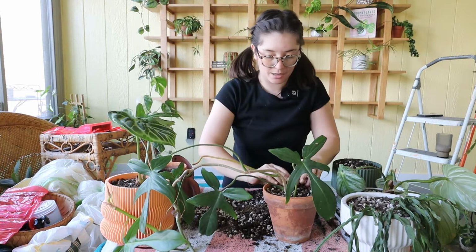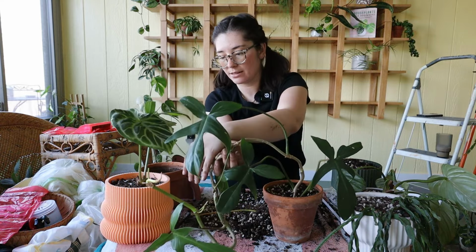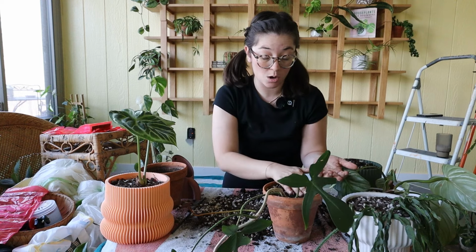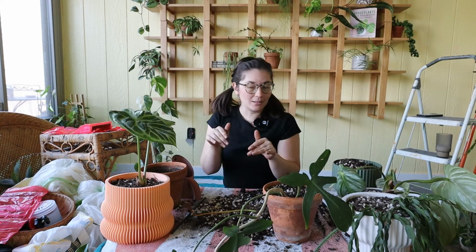And I do plan on putting this on some sort of trellis because it's going crazy. It was on a wood plank in the greenhouse and it was so happy. And I would like to have it grow up something again. Hopefully we'll figure that out soon. But that's not a problem for this video.